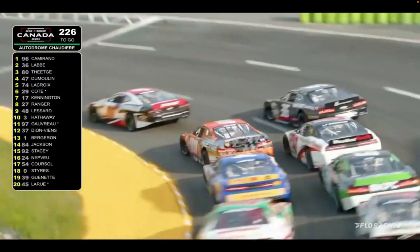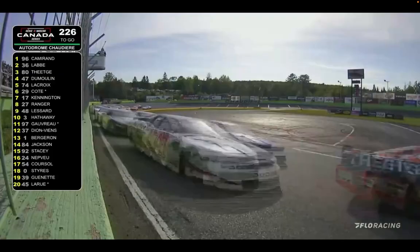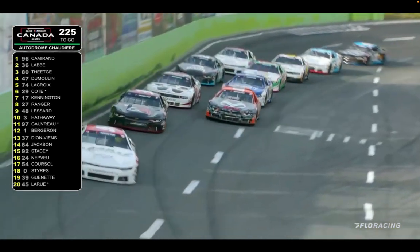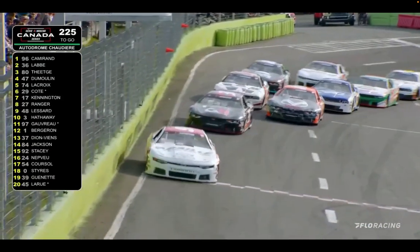He'll stay down in the bottom group. LeBay going to drive deep into 3 and 4, but I don't think he's going to be able to mount a challenge just like previous starts and restarts. Marc-Antoine Cameron getting through the Pinty's restart zone very well and getting up to speed. Cameron leads the way. LeBay settles into second.